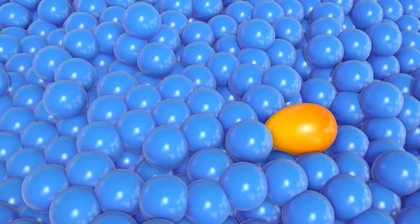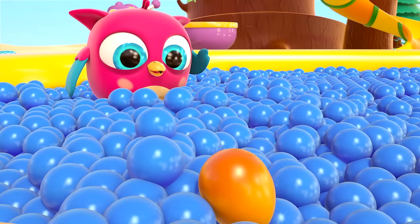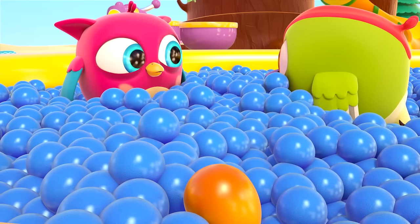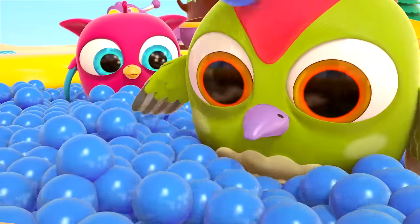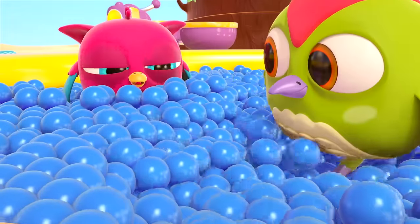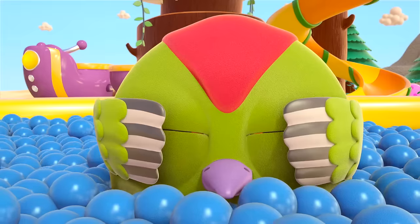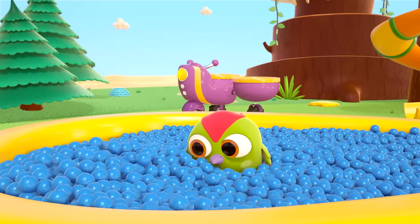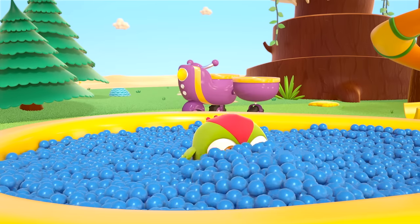What's that? Peck Peck! Look, Peck Peck, a surprise! Oops! The surprise drowned! Get it, Hop Hop? Now instead of a little owl swimming in the ball pit, there's a blob of balls swimming.